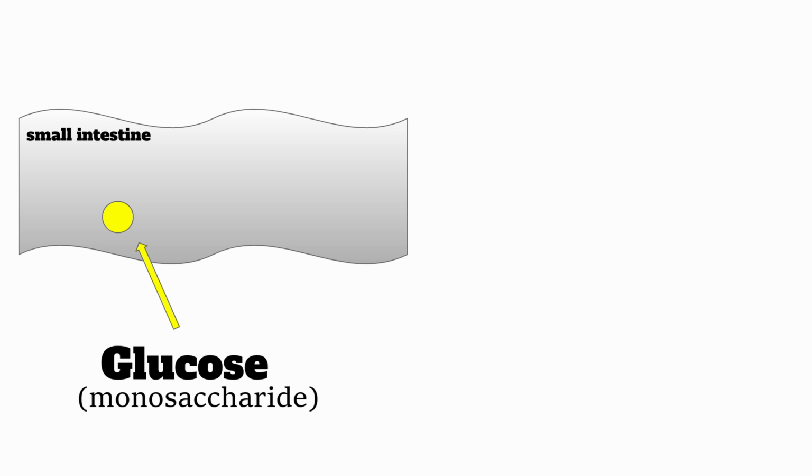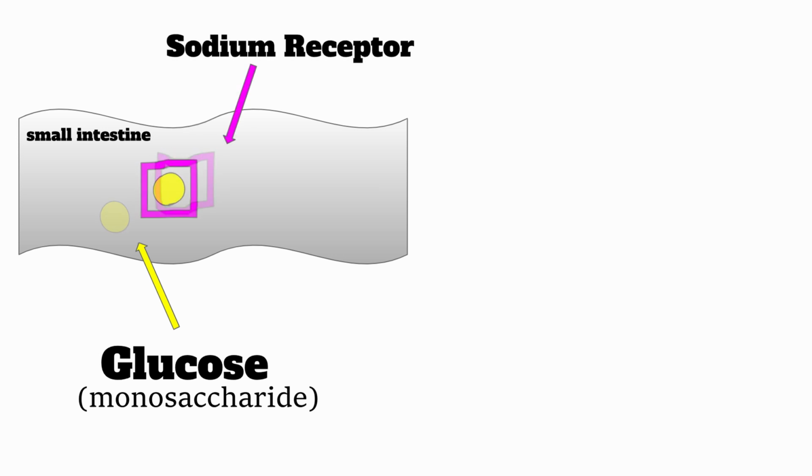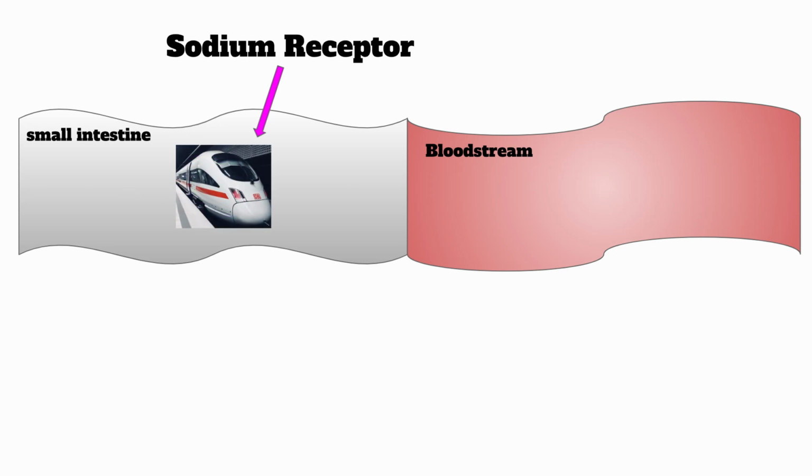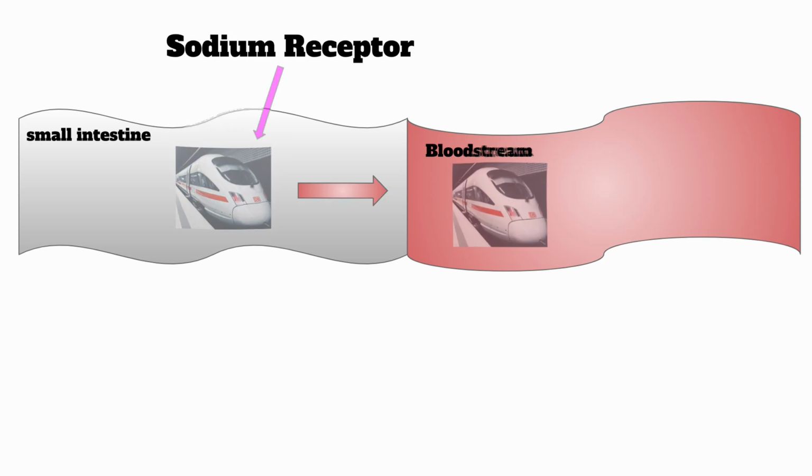Once a monosaccharide is inside the small intestine, a sodium receptor will bind onto glucose and then they both will make their way into the bloodstream. So this means that it is important to not cut sodium because sodium acts like a train for the carbohydrate so it can reach the bloodstream.